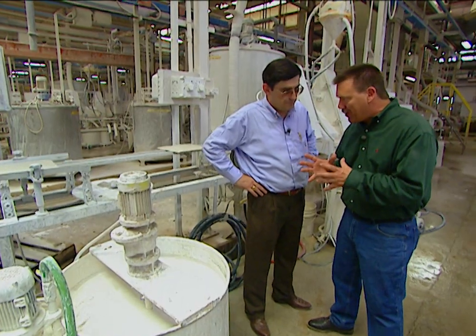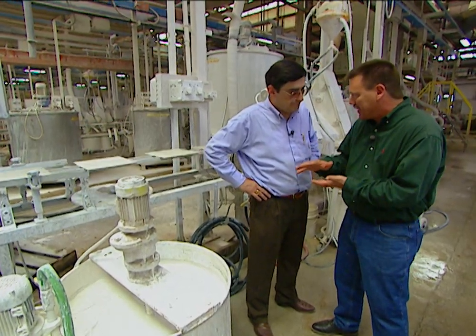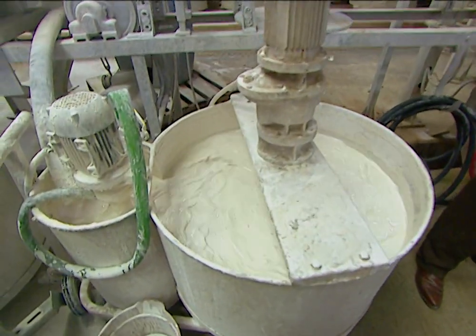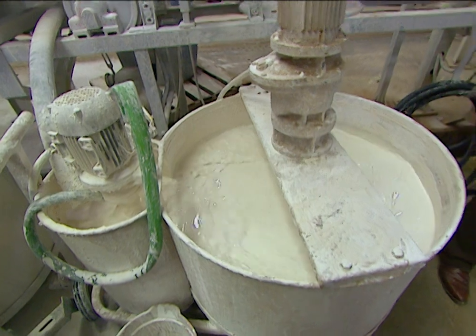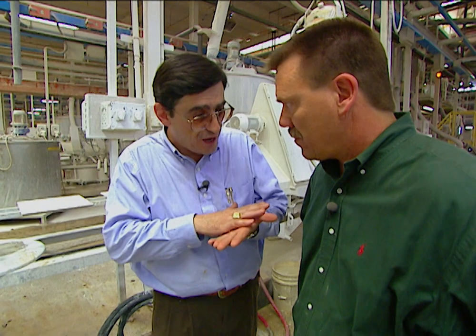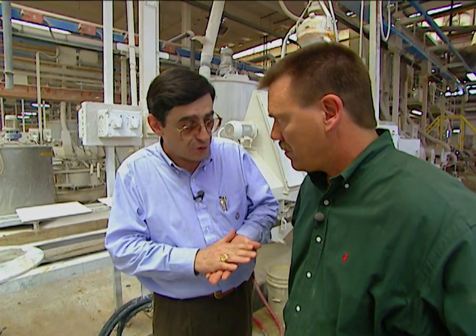Raphael, I've always wondered how you get that hard ceramic surface to tile that lasts so long. This looks like paint, but it's really not, is it? Not exactly, Steve. It's not paint. It does have some paint in it, but 50% of it is basically a glass-like component called ceramic frit. This acts and behaves like glass. At high temperature it will form a surface that is very resistant to scratching and to wear. So that's what we use for the top of the tile.